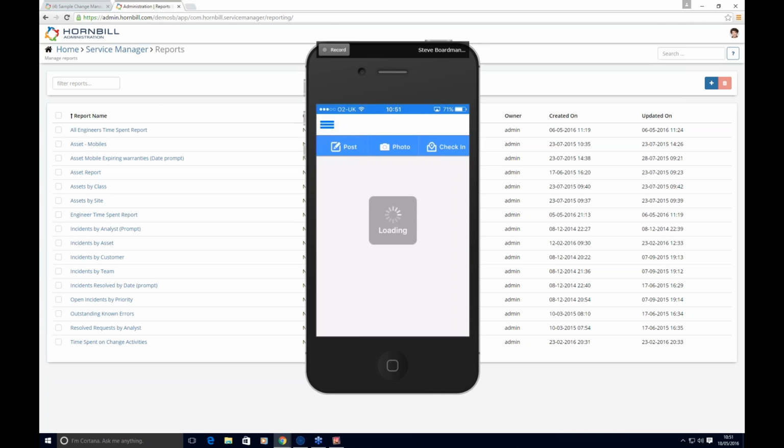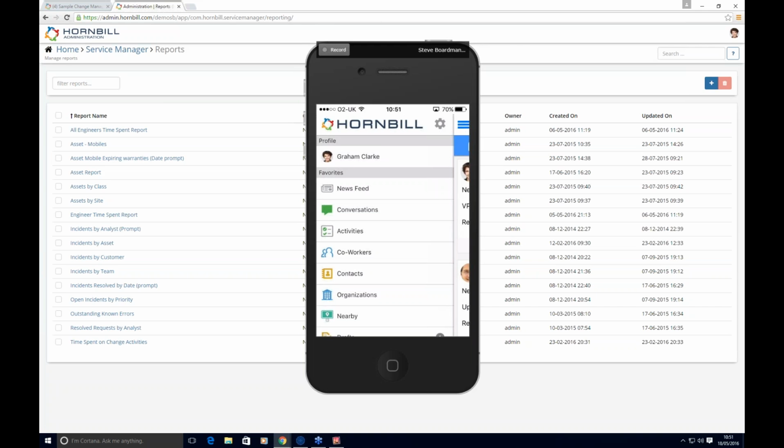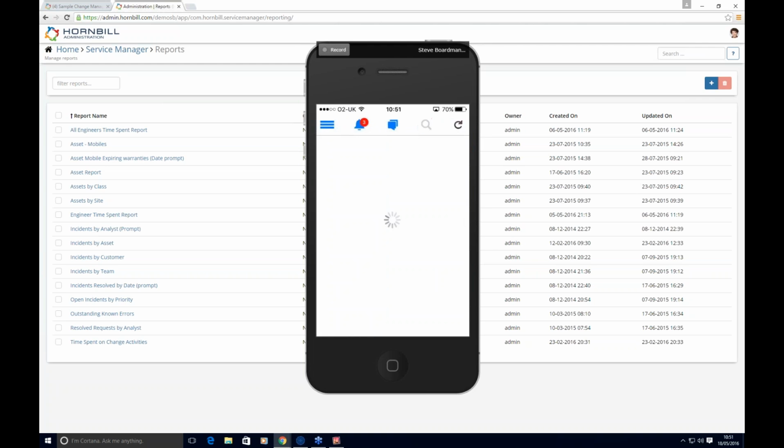So on here we have access to the news feeds, all the information, the updates about that change that's just been logged, notifications about new tickets that have been assigned or anything else that I'm interested in. Access to my instant messaging conversations, access to your colleagues, organisational information that you support, the workspaces that you're members of, so those problem and change workspaces, access to your documents. So wherever you happen to be, if you want to review your change management or a policy document on a particular subject, all of those are available to you in the palm of your hand, as is the ability to access your requests in relation to the teams that you are a member of.